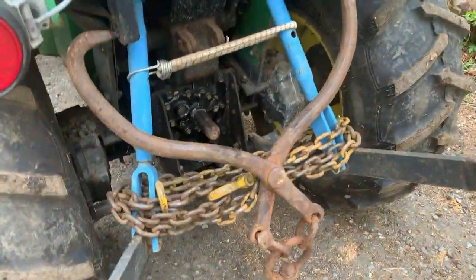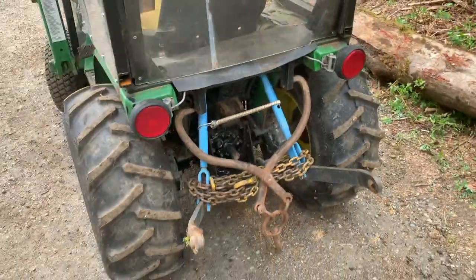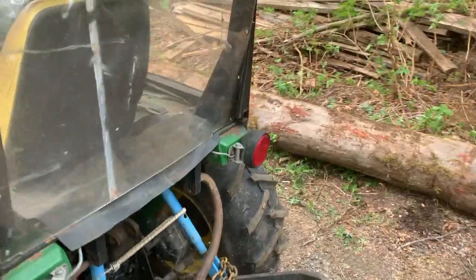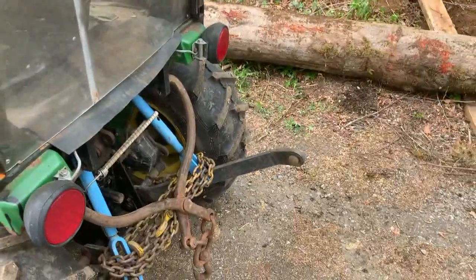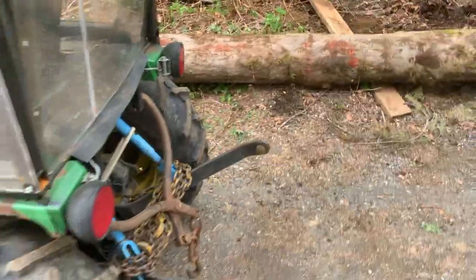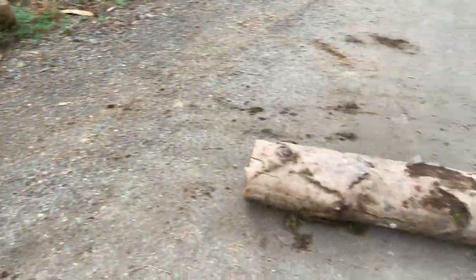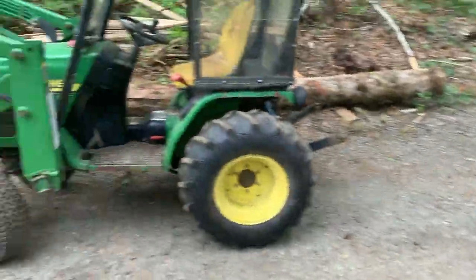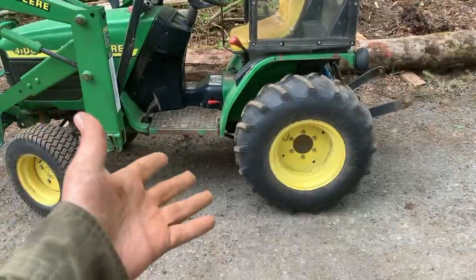And I haul the tongs back like that. Hard to video. I know everybody these days does higher quality video, but I'm still pretty old school with how creative I got. Kind of caveman log, tractor, video.